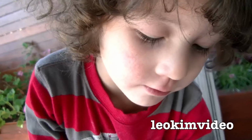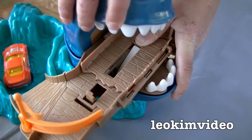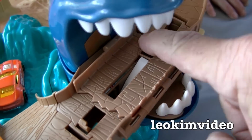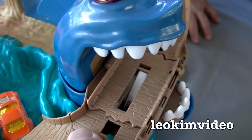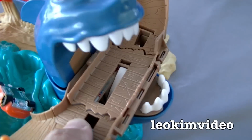Dad, I'm having trouble. Having trouble? What's happened? Oh, that's stuck down, is it? Isn't that meant to be up, that white piece? Yep. The trigger seems to be stuck down there. What's going on? Maybe give this a good bang. Watch out, watch your fingers. Ah, come on.